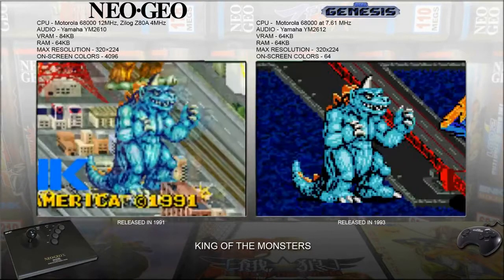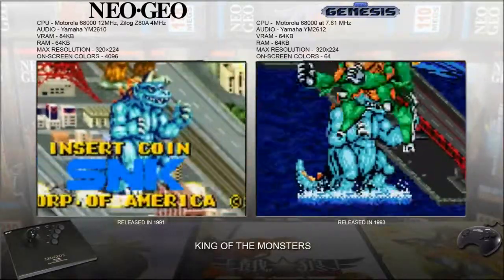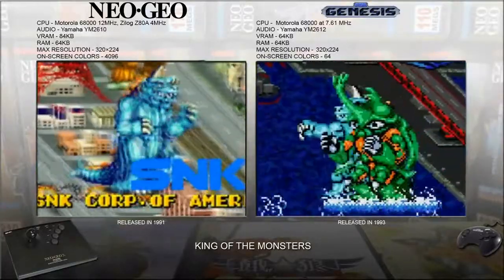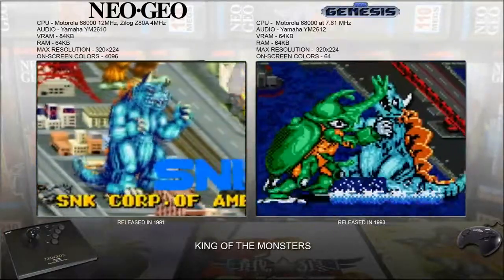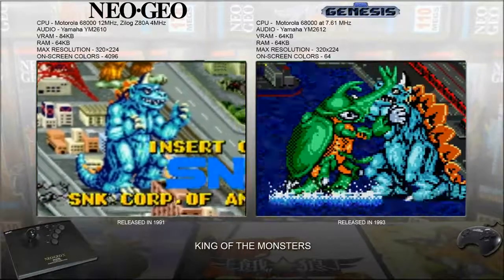And we have the best player screen. And here's another example of the character model right here. And it looks very, very close to the original. Was it really worth paying that much more for the Neo Geo? Who knows? I guess if you want the real arcade experience, it's worth it.